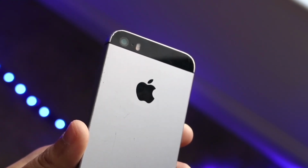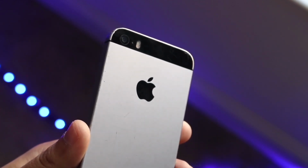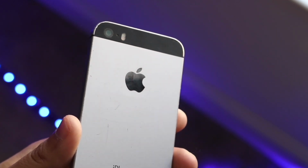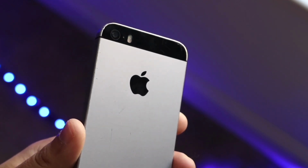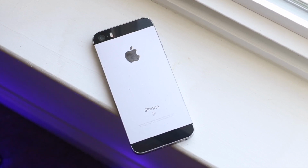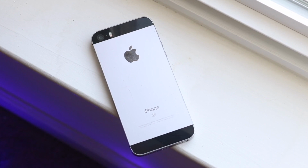So to rewind back to early 2016 when this iPhone came out, the iPhone 6S, which was a 2015 phone, was only a little bit older. This was only just a few months after the iPhone 6S came out. Now, the reason I say that is because something like the iPhone SE, if it was released nowadays with the same design, it really wouldn't be that nice. I think it'd be too small and the body is pretty outdated, let's be real.